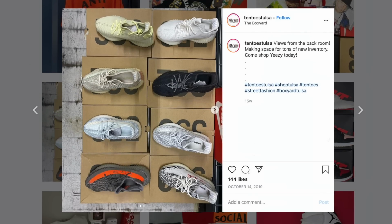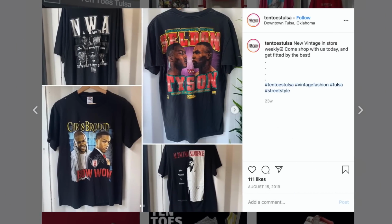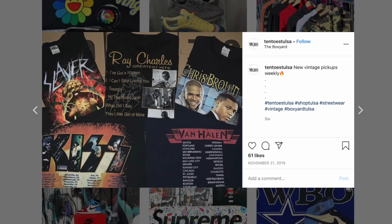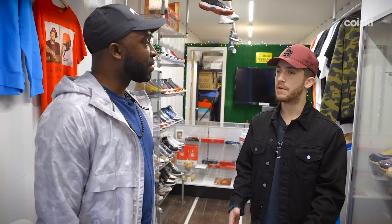I'd say Yeezys are big sellers. People love Jordan 1s. For the vintage, there's a cool guy we work with who has a crazy vintage collection. He's always helping us out. People out in OKC are helping us with a lot of the vintage too. So it's a little bit of everything, but Tulsa's really the community where everything's involved.